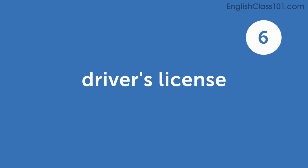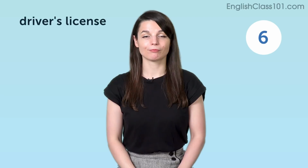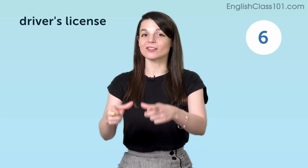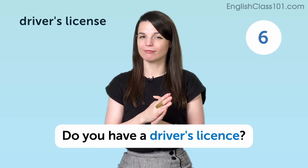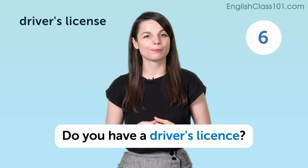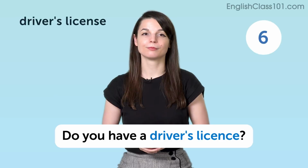Driver's license. A driver's license is a certification we receive that explains that we are able to drive a car legally. Do you have a driver's license?